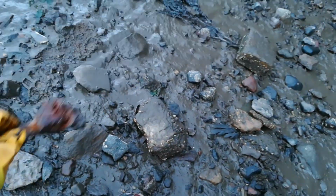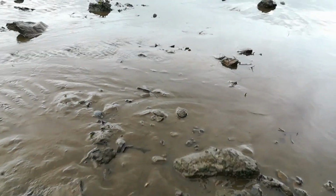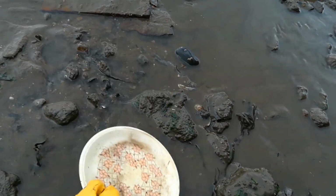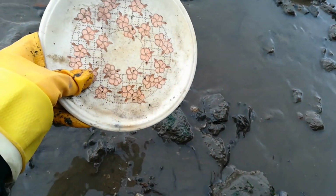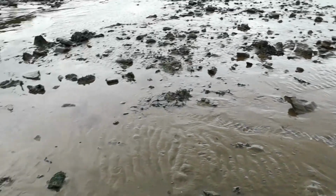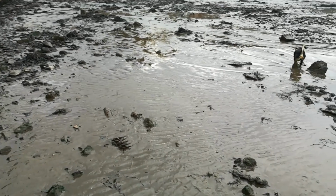Some of this stuff is hangovers from when the bridges were made. Mud's starting to get very sludgy. There's a plate, a whole plate, not the prettiest. Oh, I'll leave that one. Ooh, quite sinky.